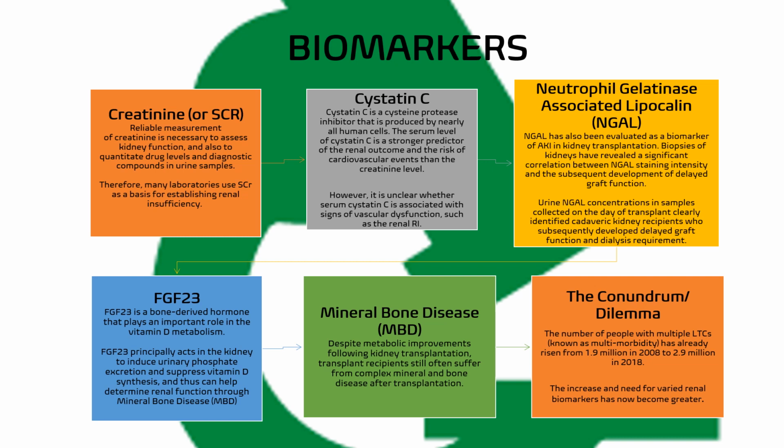conundrums, or the dilemma, is that the number of people with multiple long-term conditions, known as multimorbidities, has increased from 1.9 million in 2008 to 2.9 million in 2018. The need for varying renal biomarkers has now become more important, since creatinine has historically been used and relies on muscle breakdown in recipients to identify the appropriate renal insufficiency, and is linked to estimated glomerular filtration rate.